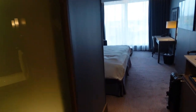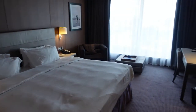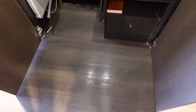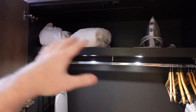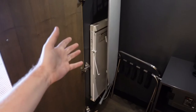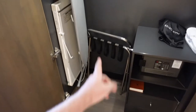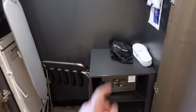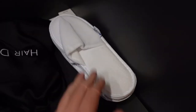Here's an overview of the room. Give you a quick look inside, in the bedroom, where the bed is. We'll open up this wardrobe space, this cupboard. A lot going on here. Little shelf at the top, some robes as well, which is pretty cool. Ironing board, trouser press. That thing you fold out to unpack your bag, hair dryer, slippers, which is fancy, Radisson slippers, fancy.